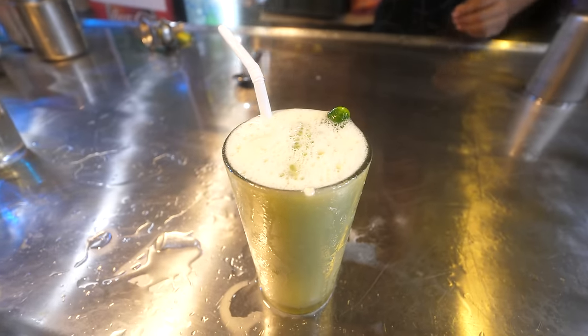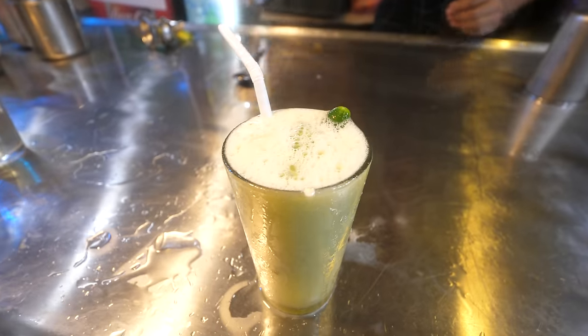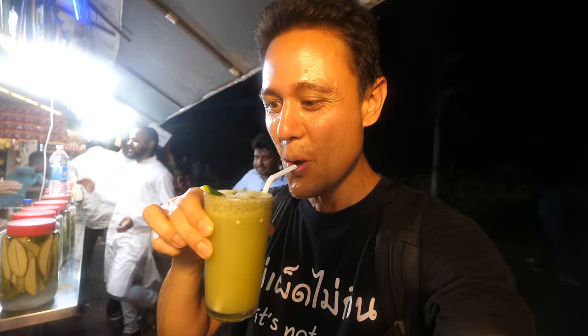This might be the greatest mixed chili drink ever. Oh, there's basil seeds in it. He stuck an entire green chili in here. And then this is the mango juice. That is some insane skills. And this one is not even the one where he sprays the milk from like 6 meters away. But we're gonna see that one next. But first this one. Hello. Yes!